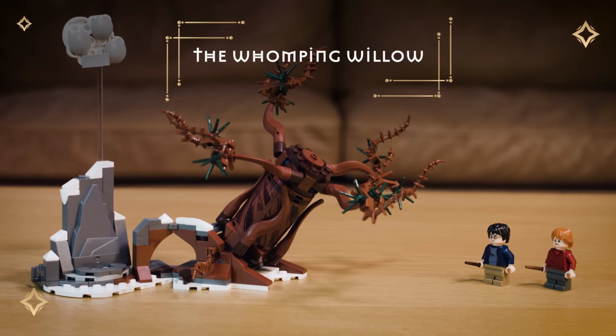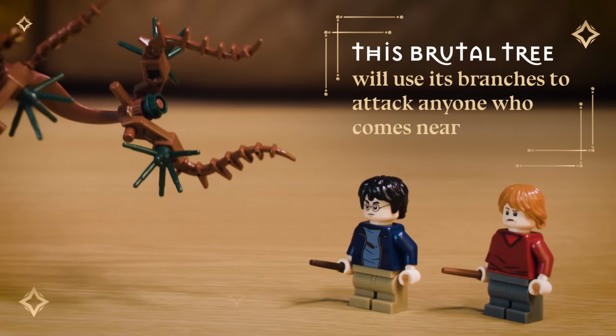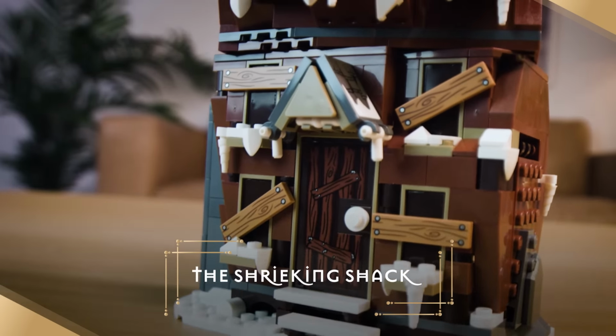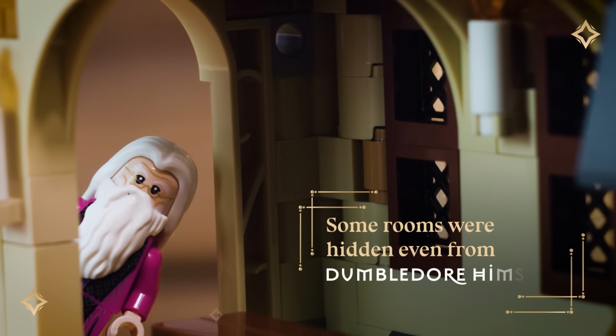Students who venture too far might come face to face with the Whomping Willow. This brutal tree will use its branches to attack anyone who comes near. If students venture beyond Hogwarts, they may spot the Shrieking Shack. Locals believed it was haunted due to the screams they heard coming from inside. It's meant to be the most haunted building in Britain. But some rooms were hidden even from Dumbledore himself.